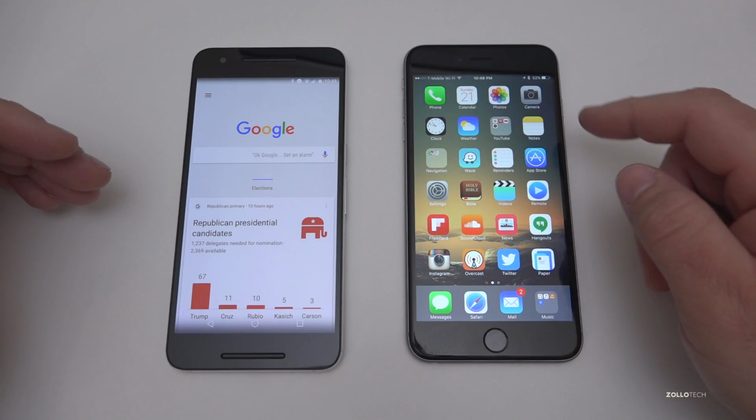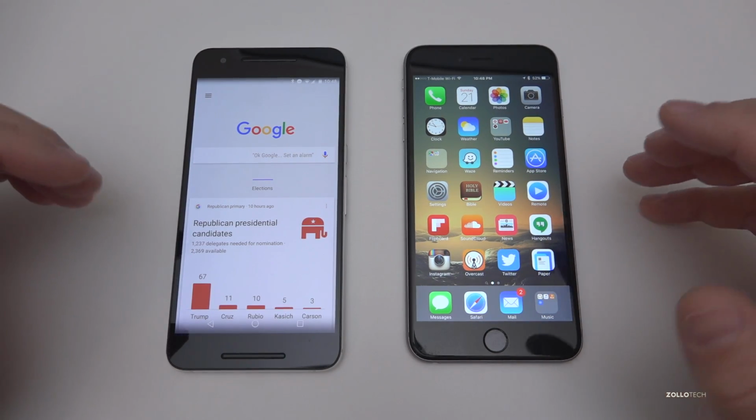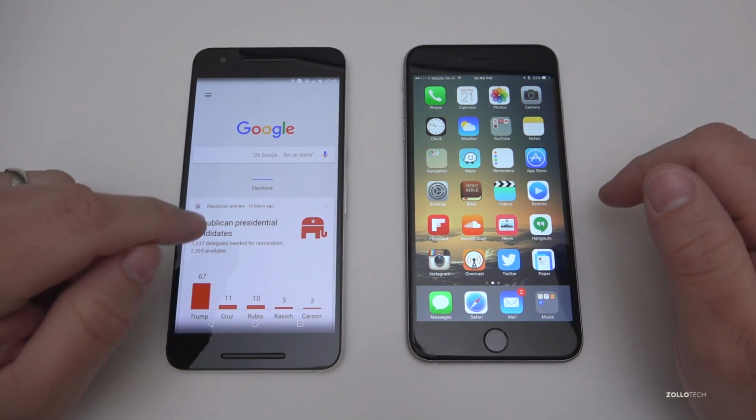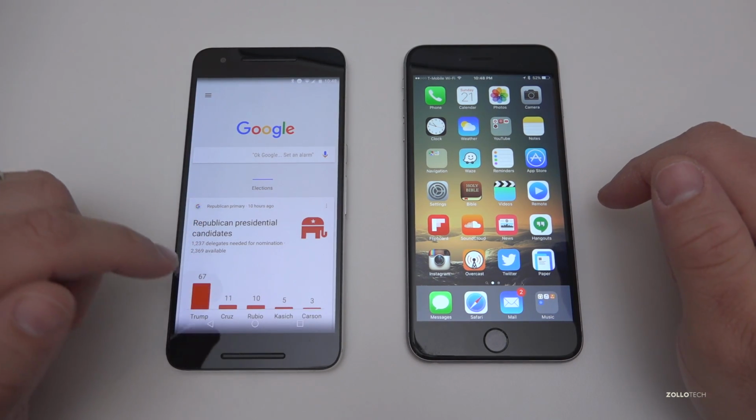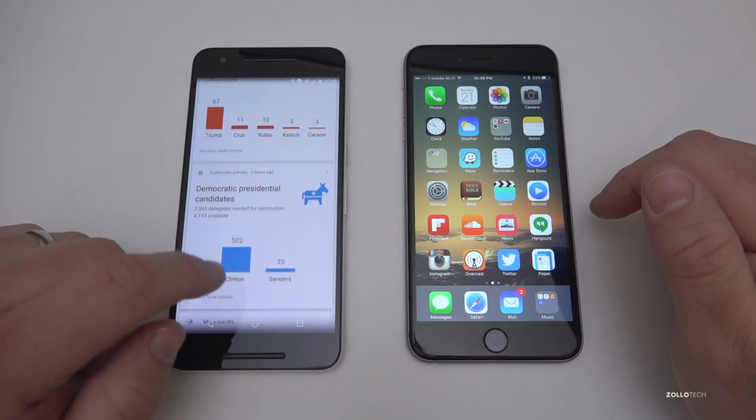But one area where it goes beyond this is it actually gives me more information. So say I've got a package shipping from Amazon, something like that. It will notice that in my Gmail and actually give the information with the shipping information here on the left. So it's a really handy little thing.